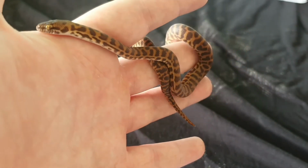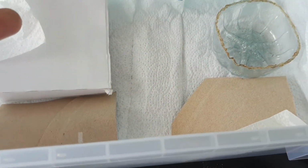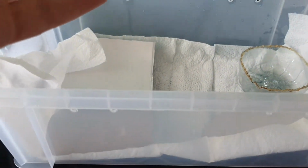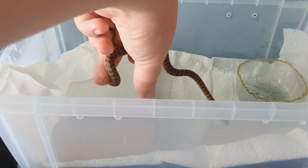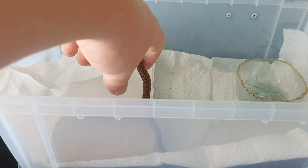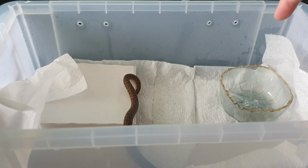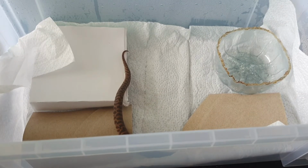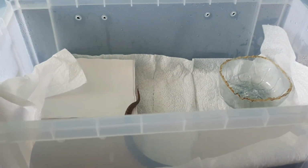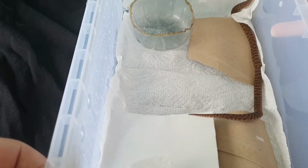But yeah, I'll just put this guy away. I've just got the male and the female in a very simple 6-litre tub, just as a kind of quarantine precaution. And they've got plenty of room in that anyway. Just some toilet roll hides, some cardboard hides, that stuff I recycled, and then just a little water dish I made out of the bottom of a bottle. I just use a soldering iron, and it does the job. As you can see, he's got plenty of room in there.